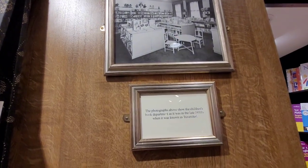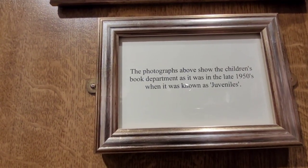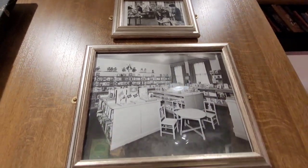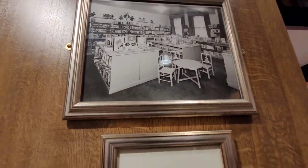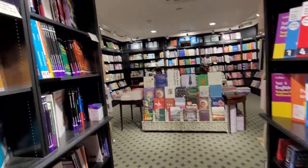Look at that. Shows the children's book department as it was in the late 1950s. Oh, the juvenile. So cute. It looks quite library-like, doesn't it, with the shelving like that. I like that a lot. I had a brilliant time in libraries when I was growing up.